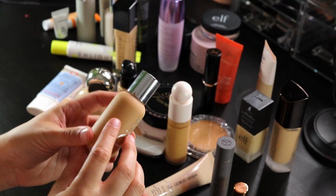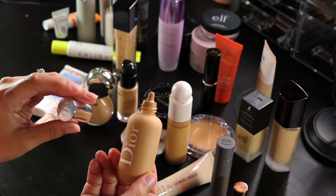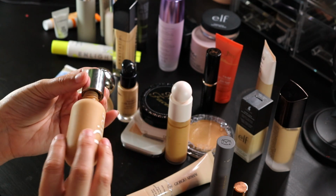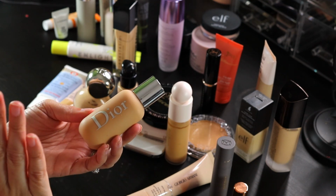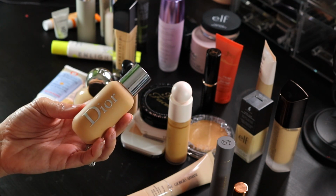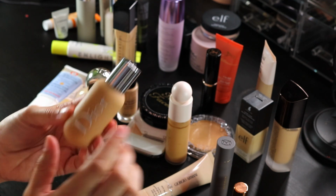Next is the Dior Backstage Foundation, which I have in shade 2W, and this is one that reminds me of the MAC Pro Longwear Foundation in that it's just a workhorse. It's such a staple foundation. It wears so nicely. Again, it has a very natural looking finish on the skin, but whether I'm hot that day or cold that day, if my skin's a little bit drier, if I'm sweaty, it's still going to hold up, and I love this foundation so much.